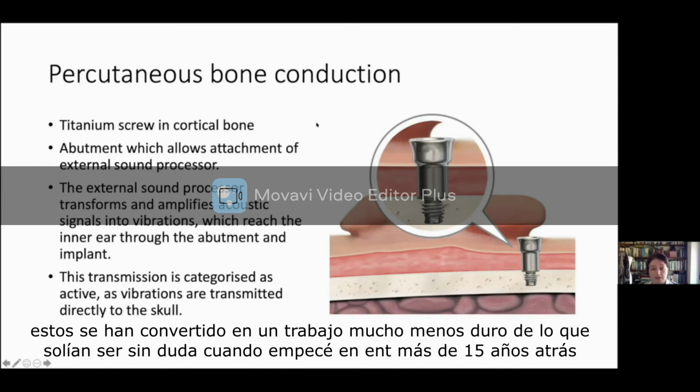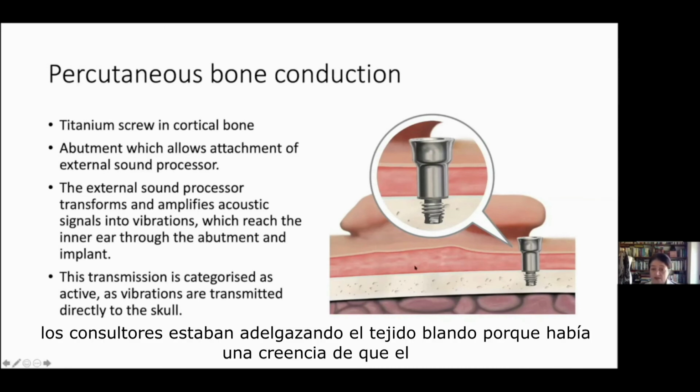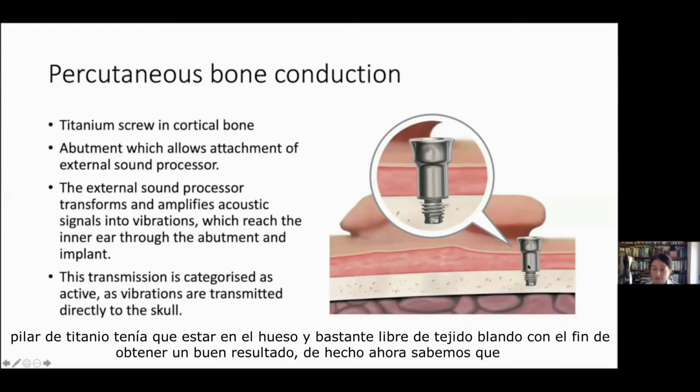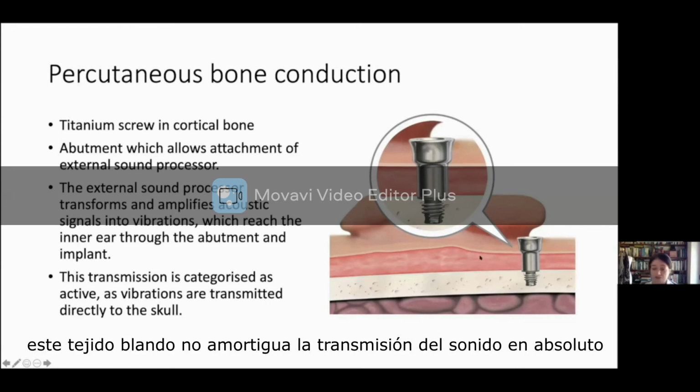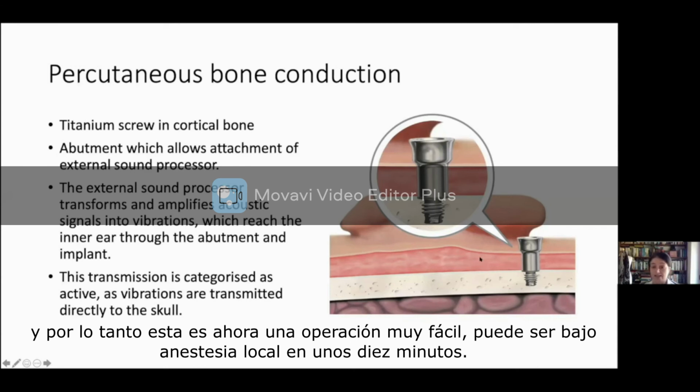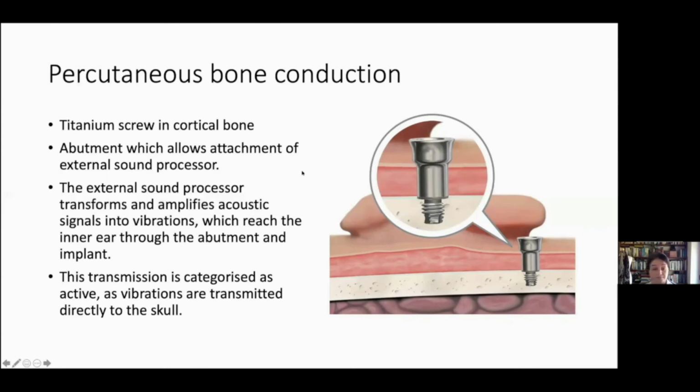These have become a lot less hard work than they used to be. Certainly when I started out in ENT over 15 years ago, consultants were thinning down the soft tissue because there was a belief that the titanium abutment had to be in bone and fairly free from soft tissue in order to get a good outcome. In fact, we now know that this soft tissue doesn't dampen the sound transmission at all. And so this is now a very easy operation. It can be done under local anaesthetic in about 10 minutes.